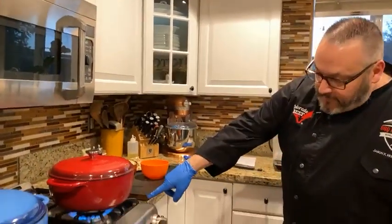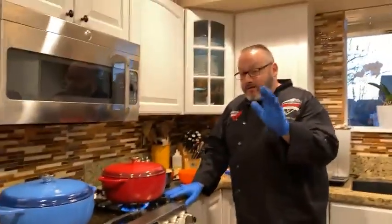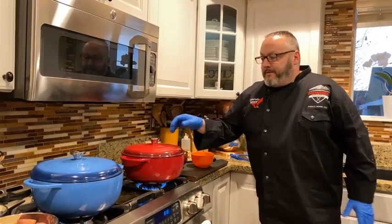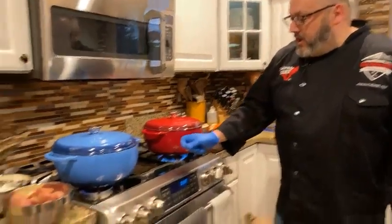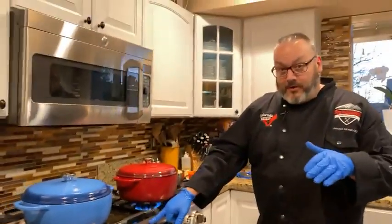So here's the deal. Just watch your stovetop, right? Make sure you keep it at a simmer. If you want to, you could go into the oven, onto your grill, into your smoker. The key is adjusting the temperature of all of those cooking tools to make sure this stays at a simmer. If you're going to do this in the Dutch oven, in your oven, that temperature is 350 degrees, all right?